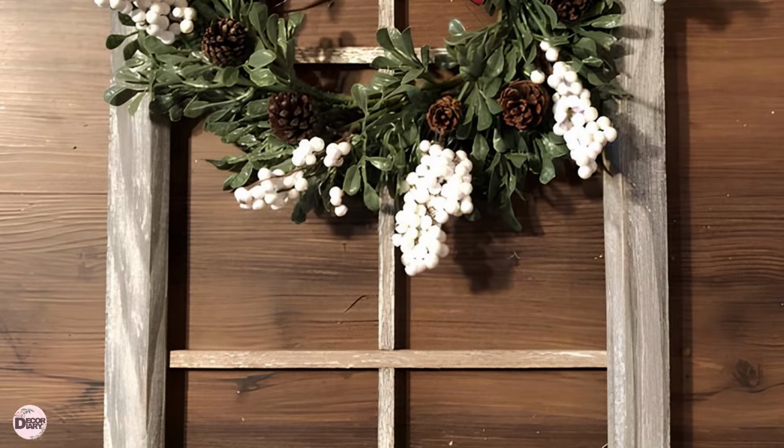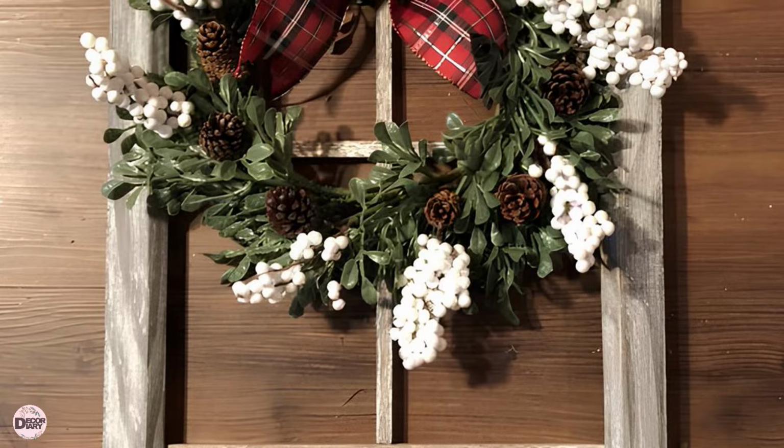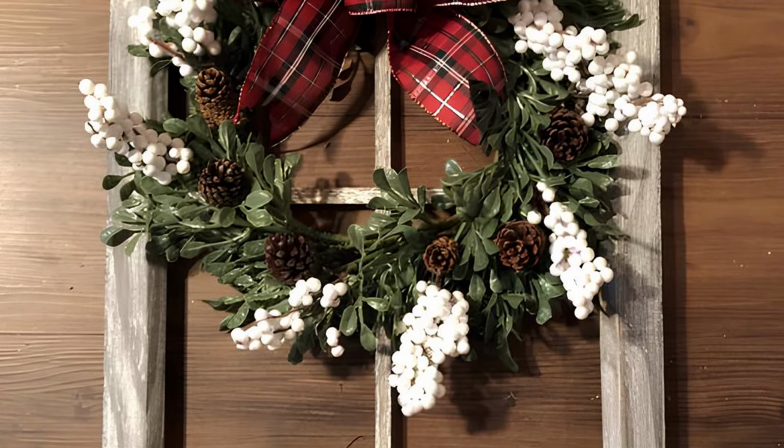Lastly, get creative with what you already have. Vintage windows or antique doors can be repurposed as winter decor for a unique touch.